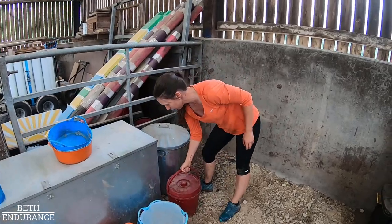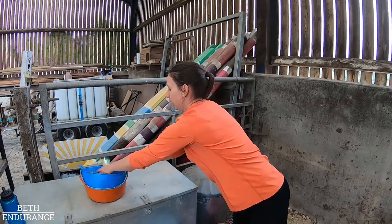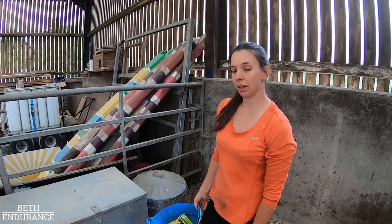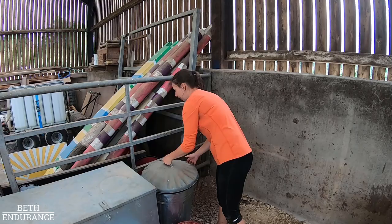Squat lifting. As a physio, I should know better. That was all back, no legs. Done. Well, stage one done. Let's put that in there for now.